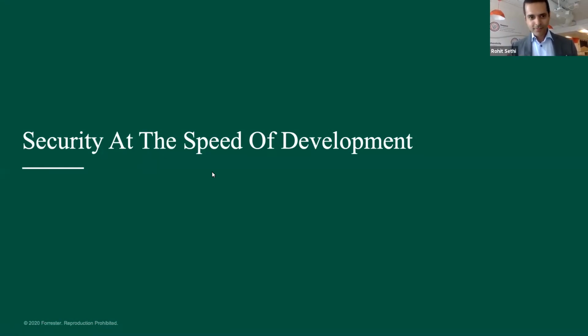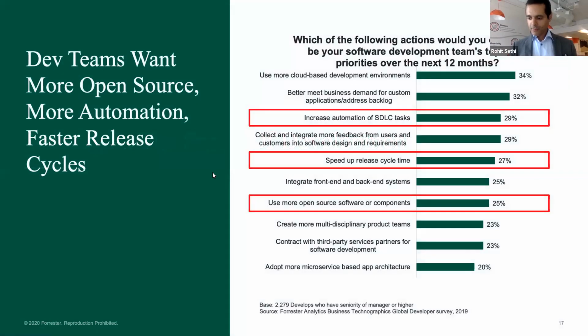And you mentioned that challenge and that need. Organizations want to get product to market. Their goal is to get product in customers' hands. And what we're seeing is that development teams are incented to deliver quickly. They want to get product to their customer, and a lot of their goals, a lot of their priorities are tied to this particular need.